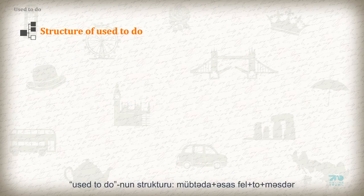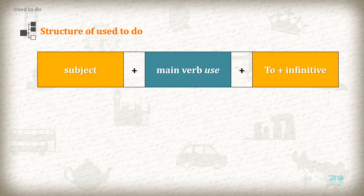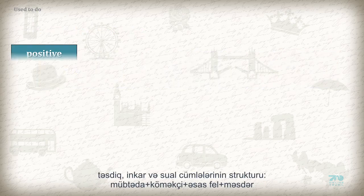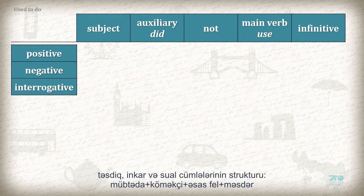Structure of used to do. The structure of used to do is subject plus main verb use plus to plus infinitive. Look at the structure again with positive, negative and questions. Subject, auxiliary, not, main verb, infinitive.